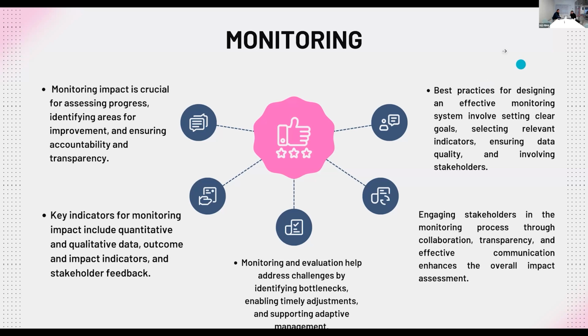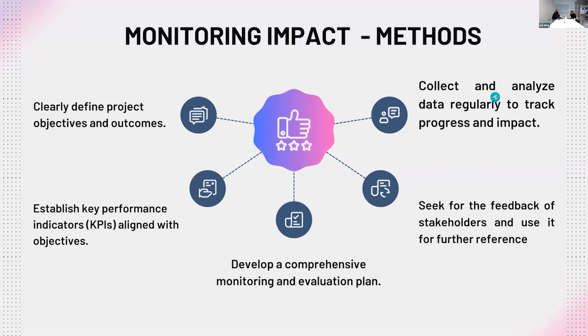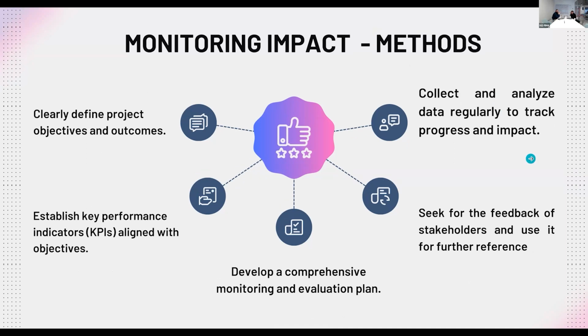Okay, another crucial thing connected with monitoring and the impact methods: the methods, how we actually collect all of this monitoring. So first of all, as we have said, we really need to clearly define project objectives and outcomes. We need to establish the key performance indicators, because if we have key performance indicators stated out when we are preparing, it's also much easier than afterwards to measure them.